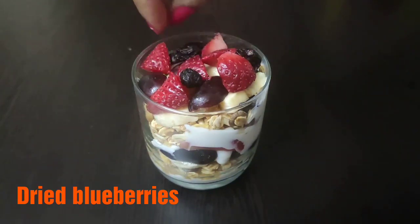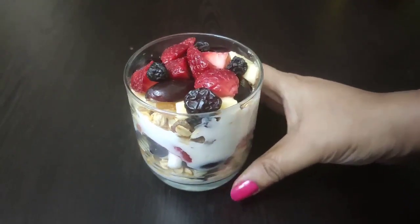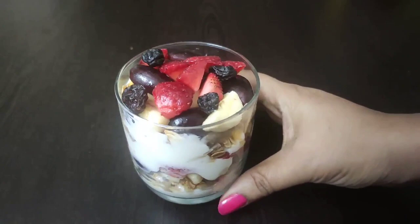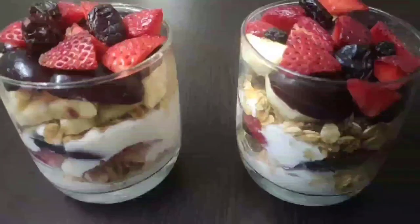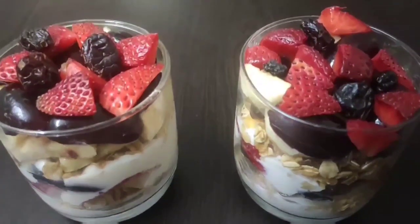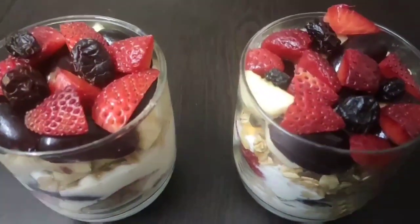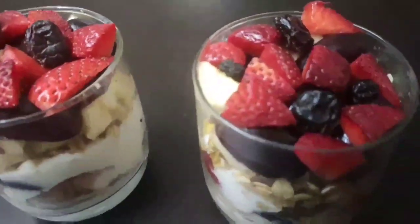And finally, I will add some dried blueberries on top. You can add fresh ones also. And here goes our healthy and yummy parfait recipe. So friends, do try this tasty as well as healthy muesli parfait and include this in your weight loss diet as a healthy breakfast or snack recipe.